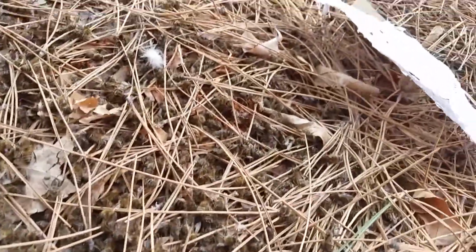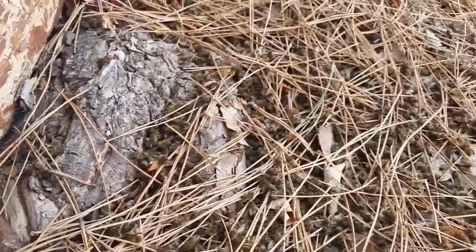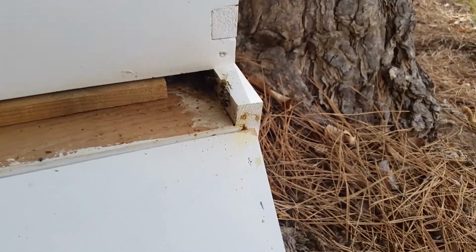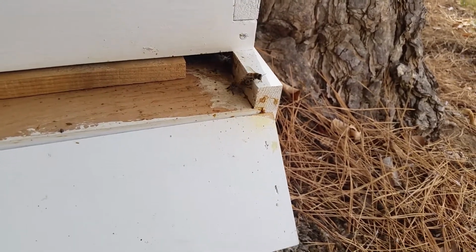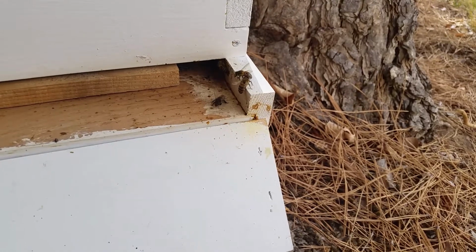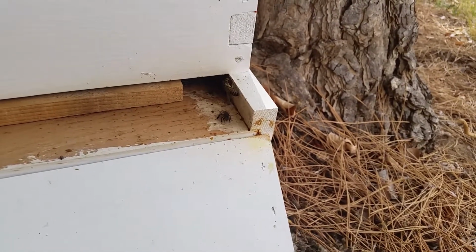So don't be too concerned if you see a bunch of bees that get taken out of the hive and thrown on the ground that are dead. That's normal die-off, I believe. But yeah, they're coming and going. Looks like they're doing some cleaning tasks. And I haven't seen this one bringing in pollen, but somehow the other hive is bringing in pollen already. So that's pretty interesting.